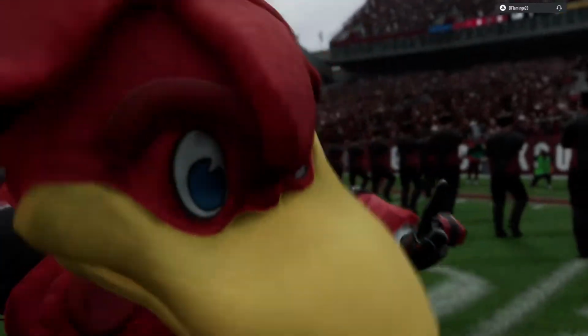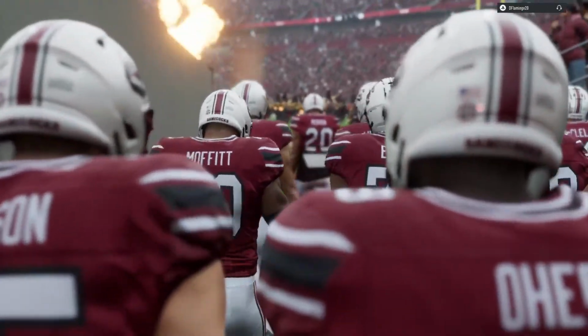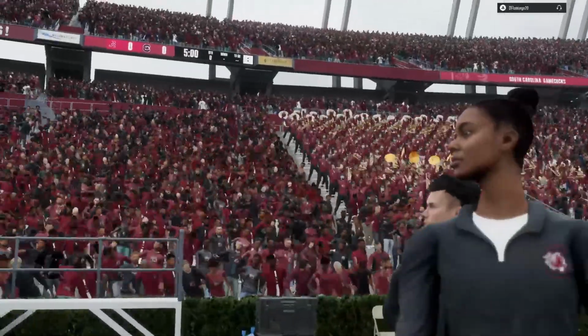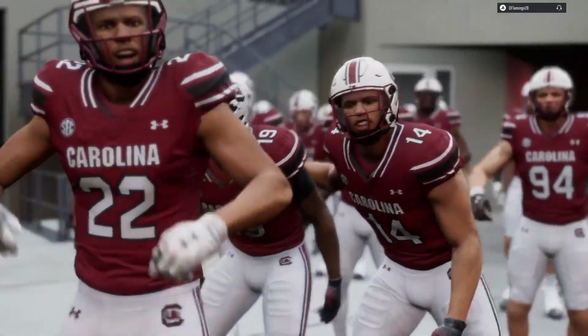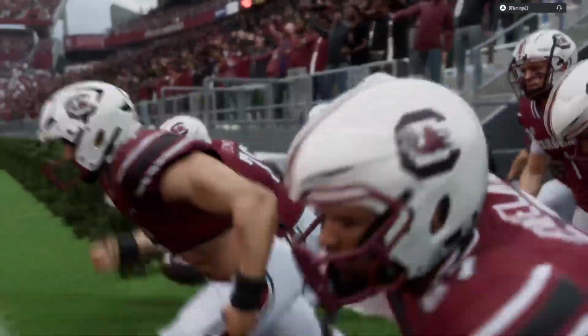Welcome, everyone, to Williams-Brice Stadium, home of the South Carolina Gamecocks. Always loud and passionate, these folks are ready to roar. This is not your normal matchup. A battle of top 5 teams, two forces colliding here near the end of the season. Cannot wait for this one.